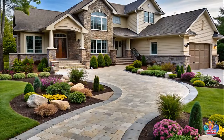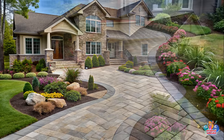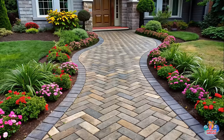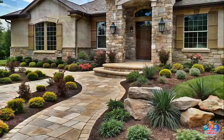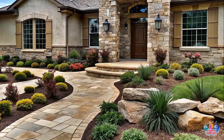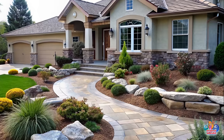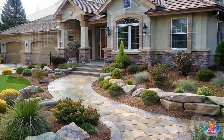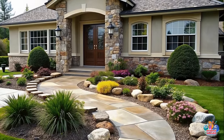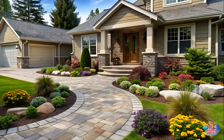Infuse elegance with stone water features. Imagine the soothing sound of trickling water greeting you and your guests as you enter your front yard. Stone water features, such as fountains or small cascades, can add a touch of elegance and tranquility. Consider installing a stone basin or a decorative fountain surrounded by carefully chosen stones to create a sophisticated focal point. Combine water features with well-manicured gardens to create a serene and inviting atmosphere.